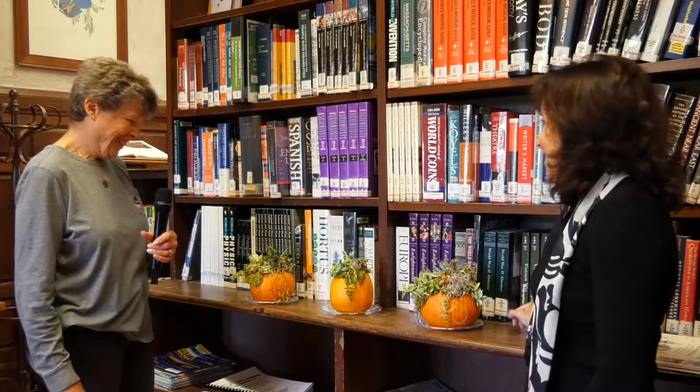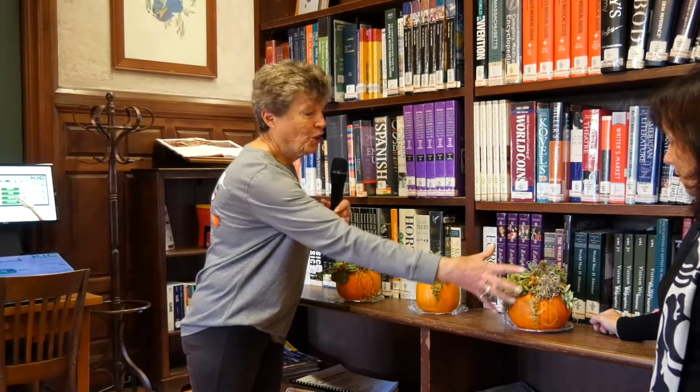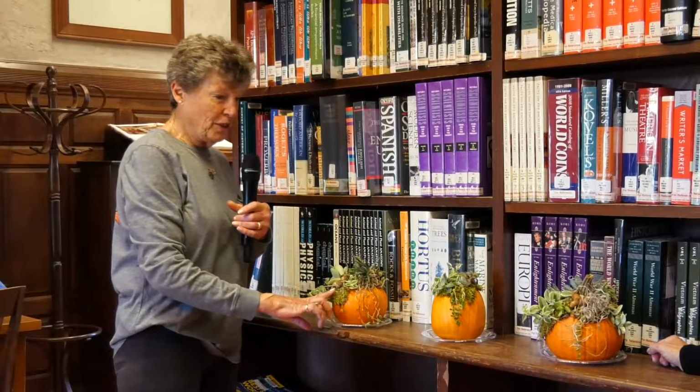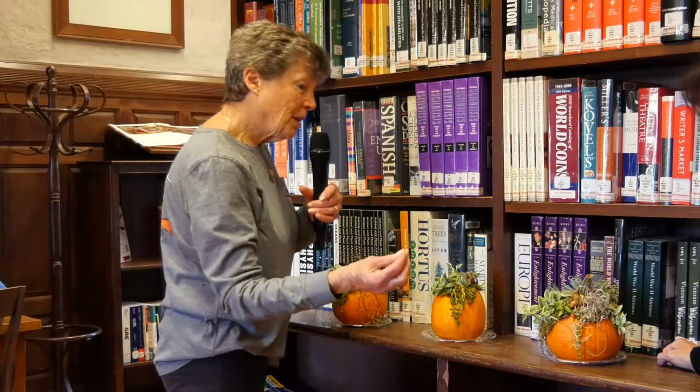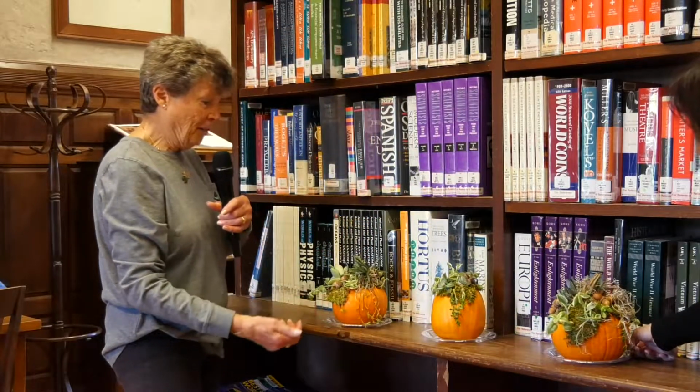Oh, I love that. So, Cindy, explain these. What happened with these? These are great. Well, these were just put on display as part of the succulent display that we have in the next series. But this was a project that we had for Garden Club the other night. We took pumpkins and glued succulents and moss on each of them, and some people used acorns. We have Spanish moss in here, but basically it's all succulents. Wow. And pumpkins.